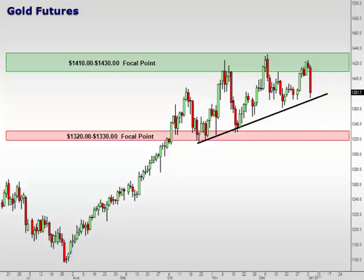But if we have any follow through selling, particularly below the 1360 1370 area on the downside, that would open the window for a retest of the lows around the 1320 area, but we could easily see even 1280 or lower in a deeper retracement.